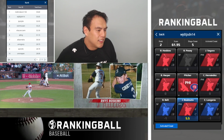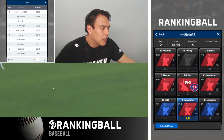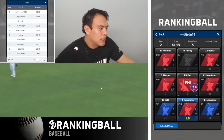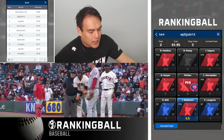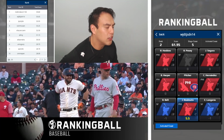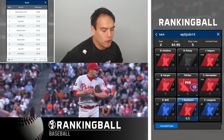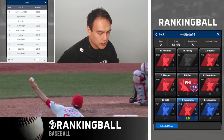Longoria could do something there, maybe. And there's Longoria drives it and singles it out to left center field. So Longoria does get on base, and the go-ahead run is now on first for San Francisco. So that could be huge for them. They obviously need to respond after allowing that 1 run to tie the game in the last inning, or the top of this inning, I should say.